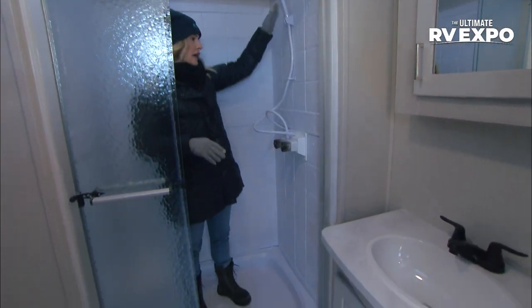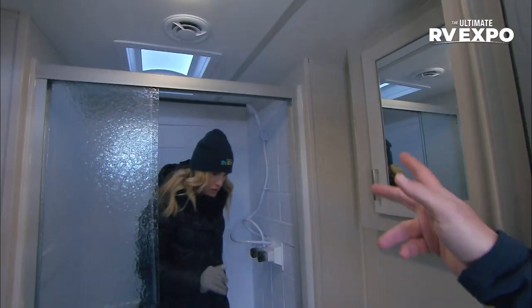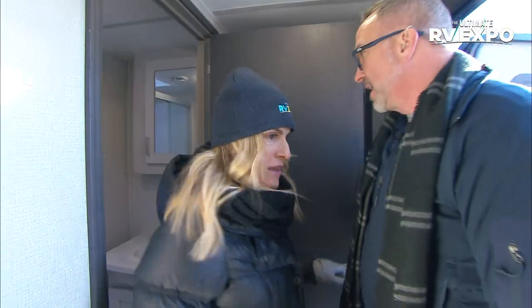Yeah. You got the, it's handheld. 36 by 48 shower surround. It's roomy. With the glass enclosures. You got the shower handle, the high-rise porcelain bowl. Right, with the great oversized storage. Vanity and the medicine cabinet. I'm in. You're in. I'm in. I got to see this bedroom.